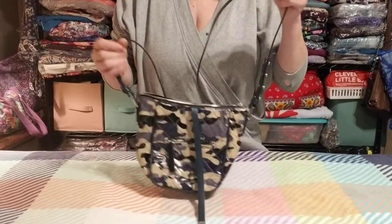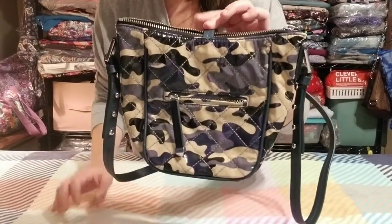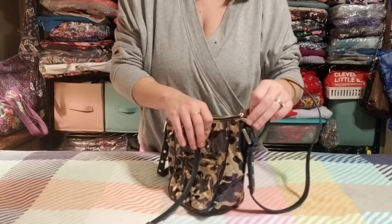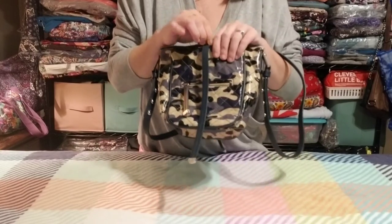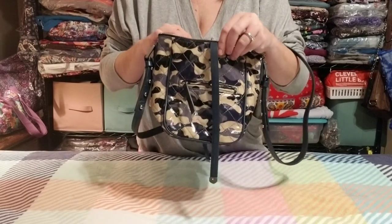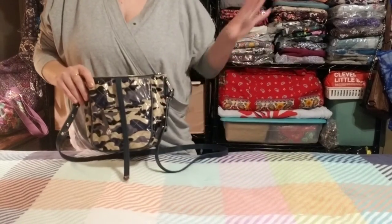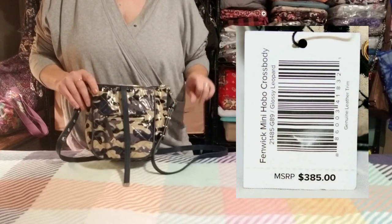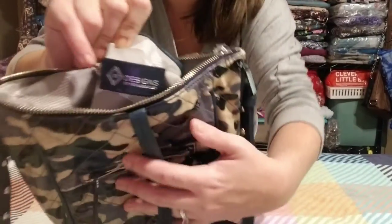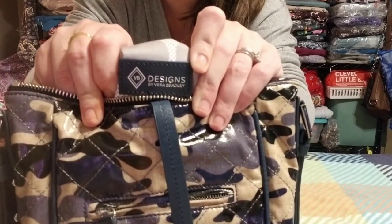This is a piece of Vera Bradley history, and when I saw it for $10, I had to snatch it up. So this was when Vera Bradley went and opened their Vera Bradley Designs line. And this bag, I did look it up. Retail on this bag, it is a coated cotton bag. This was in camo, by the way. Retail on this was like $300. If I can find the picture again, I'll put it up right here so that you can see the retail price on this. But this was the logo, Designs by Vera Bradley, when they tried to go all fancy.